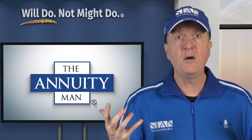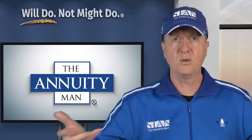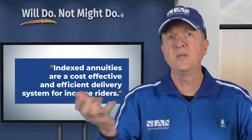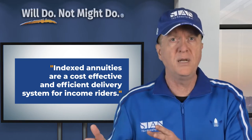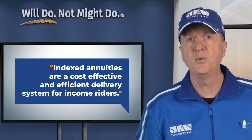Now, we love indexed annuities when you fully understand what they do and how they work and the realistic return expectations. And we also use them as a cost-effective and efficient delivery system for income riders. Income riders, another one of the books in the 6 that I send you, is a future pension guarantee. In other words, you turn on an income stream at a future date. That's done by attaching an income rider to an indexed annuity.